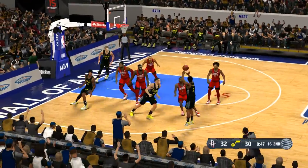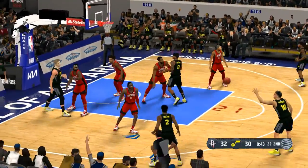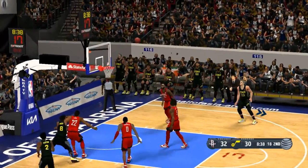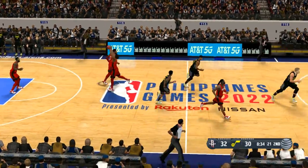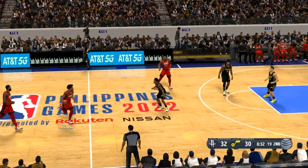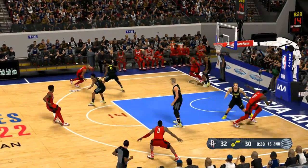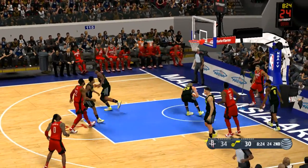Now here's Walker. He hasn't yet put up any points in this one. From deep. Rockets with the rebound. Outside Gordon. Count the bucket. And the Rockets lead by 4.